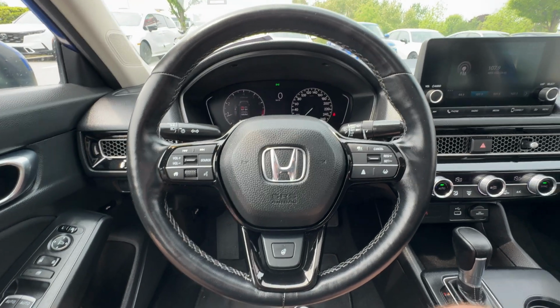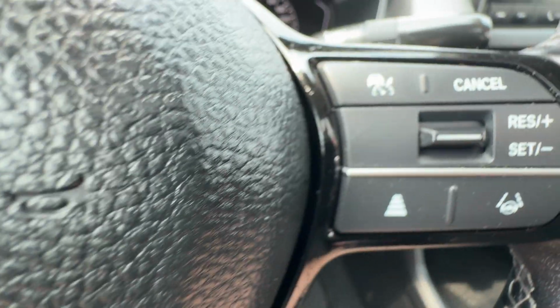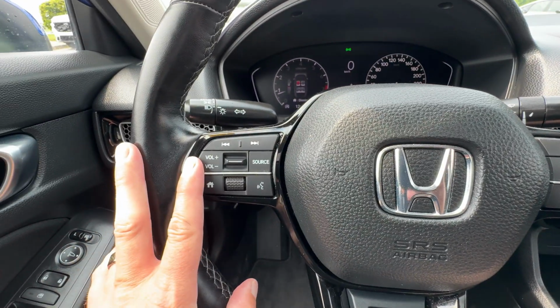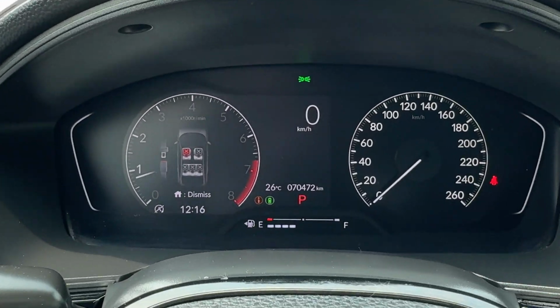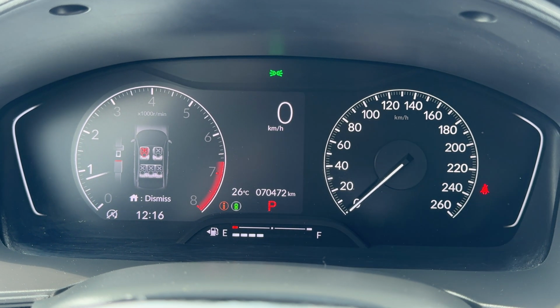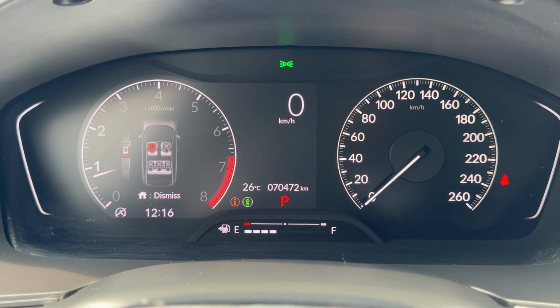Now, this is a leather wrapped heated steering wheel. The button for that is just right here. Again, our adaptive cruise, our radio controls on the other side, as well as the control for our digital display. Have a look at this display too, because it's quite nice. It's all digital. You'll see that we've got the 70,472 kilometers.